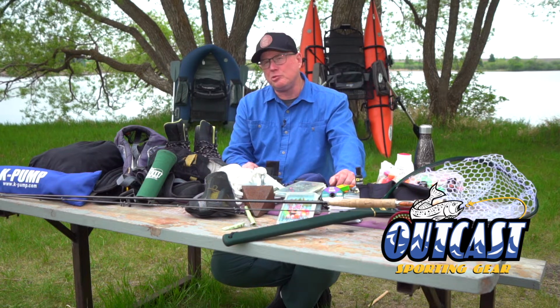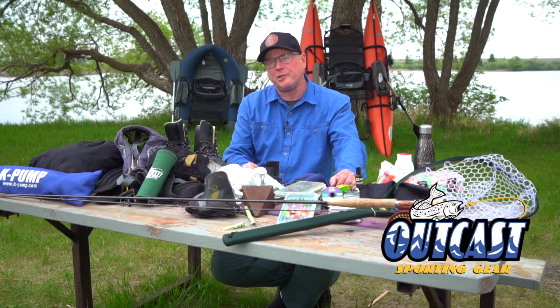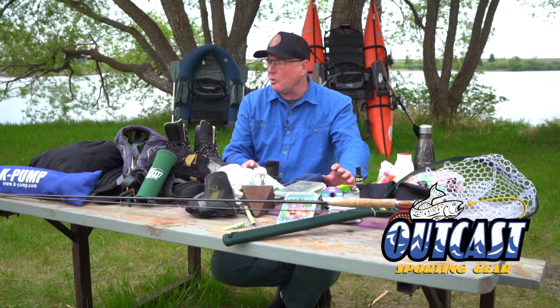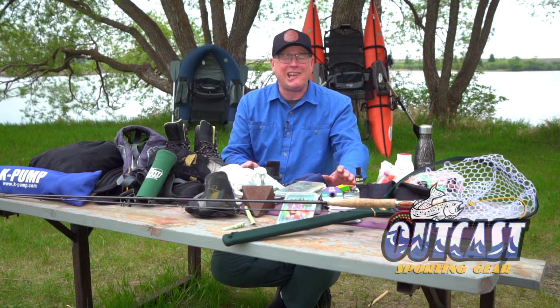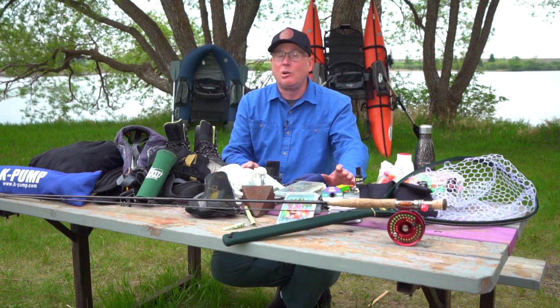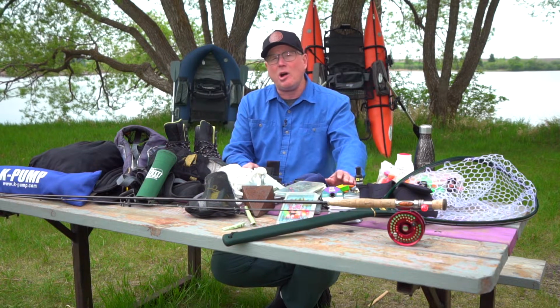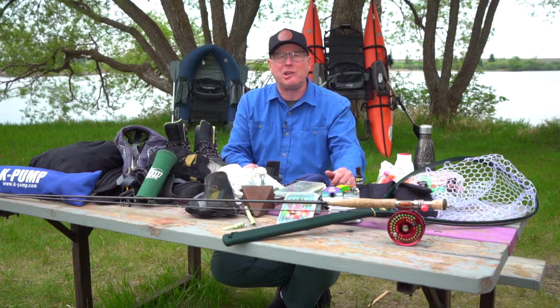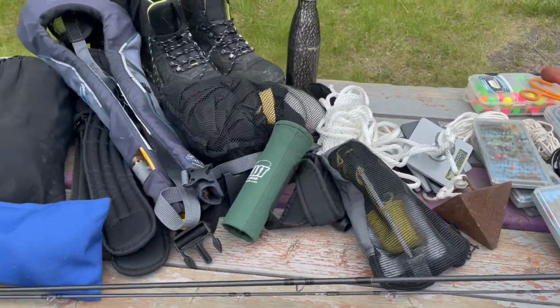Float tubes and pontoon boats are excellent choices when it comes to watercraft for still waters. But when you get out on the water, you want to make sure you have everything you need for an enjoyable day. Because if you forget something, it can actually end a trip before it starts, or have serious consequences. Today, I'm going to walk through everything I take with me or consider taking with me whenever I head out on the water.